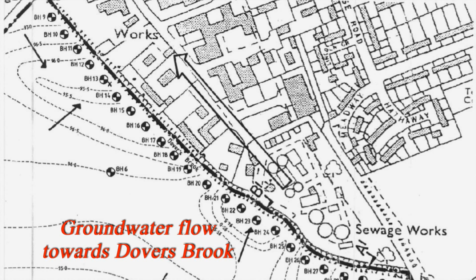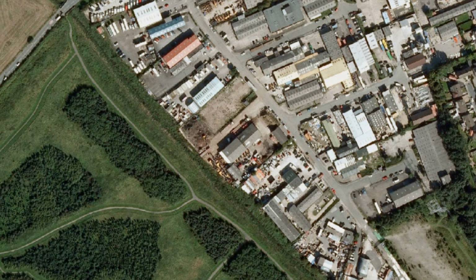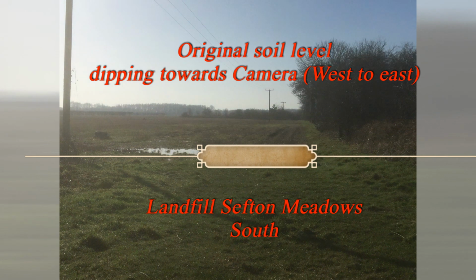The contour map of the leachate levels within the Extension 1 landfill site in 2000 indicated that the primary flow direction is towards Dovers Brook. This groundwater flow direction would have been controlled by the underlying glacial clay. Here you can see the backfield dipping towards us.